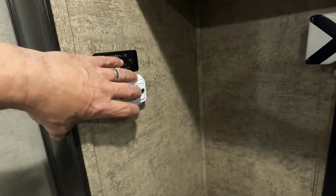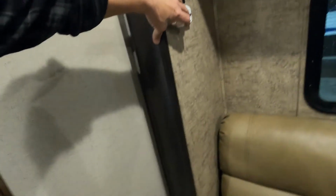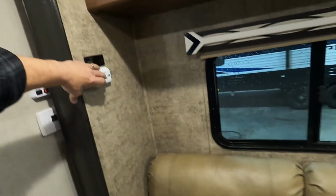Coming all the way in here and pushing for the slide to go out. Button towards you. So the slide control is actually in the slide.